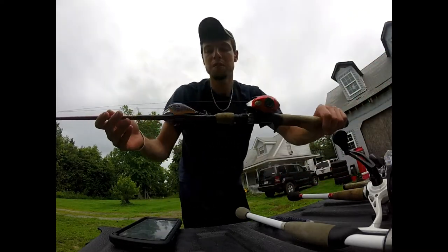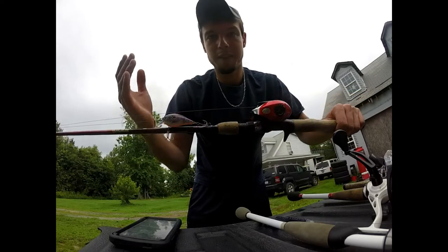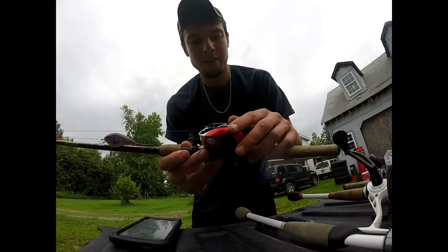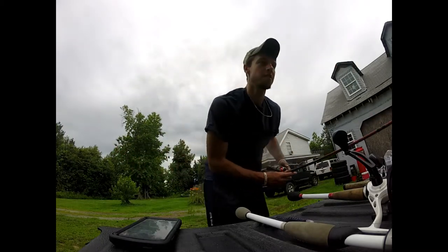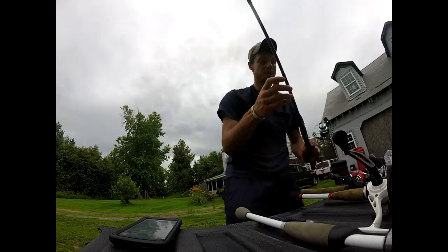I got my Cherrywood made by Berkley. It's a good rod for $20. You can't find good quality rods anymore for $20 just because they're all junk. I got my Bionic Pro Shop series. I believe that was like a $6 reel. It's all right for what it's doing. I want to replace everything and go to Duckett's eventually just because I love that brand and that brand's awesome.